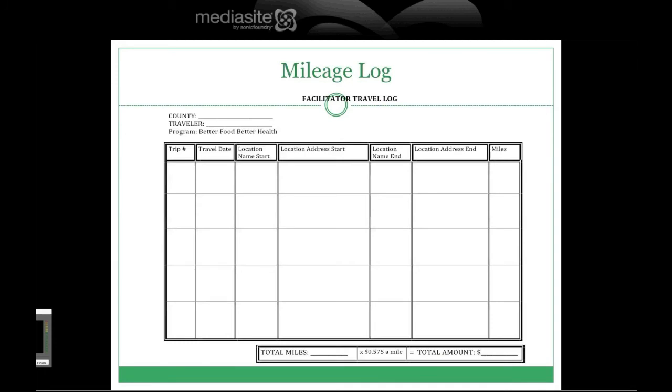This is what the mileage log looks like. You log your mileage by writing in the trip number, date of travel, the start and end location, and address, and the number of miles you traveled.